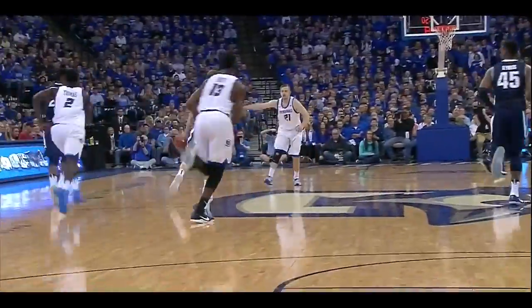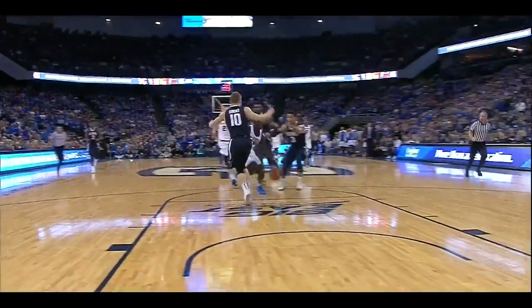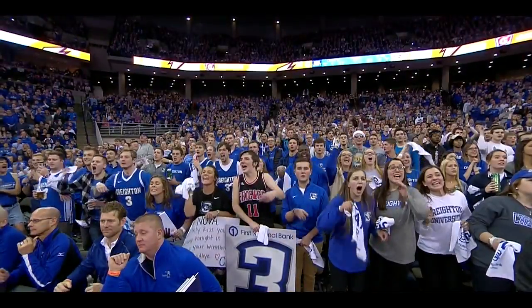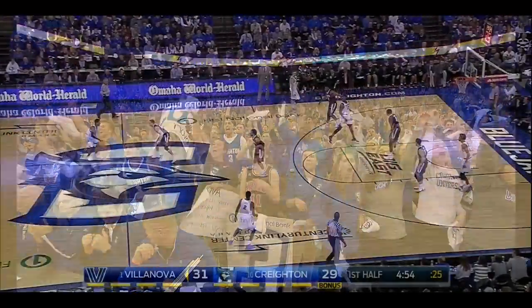Jim Jackson playing a little peekaboo in transition. Kyrie Thomas from behind, no one talking. Big time momentum swing. Creighton able to take back the lead and keep it, 29-27.